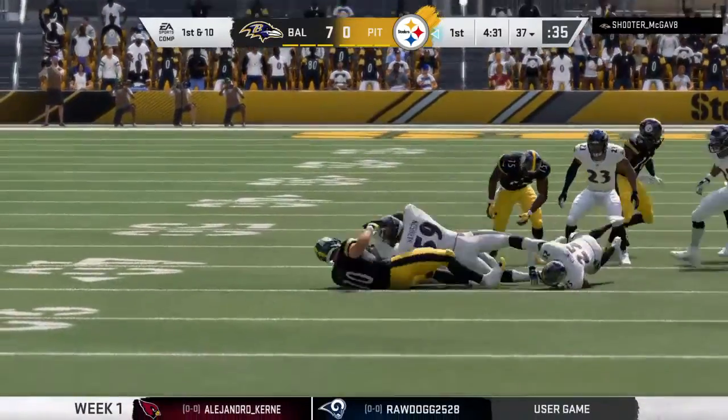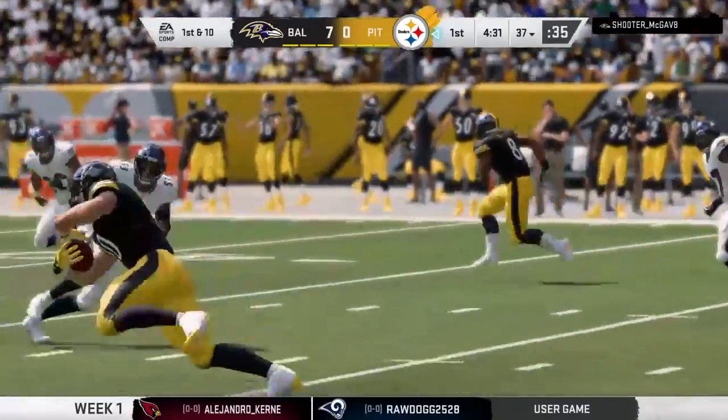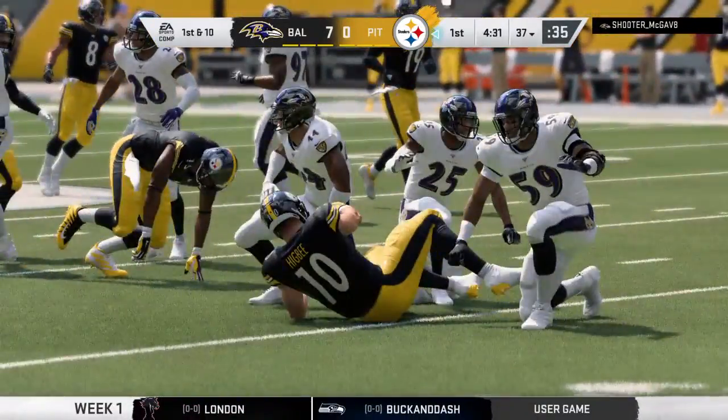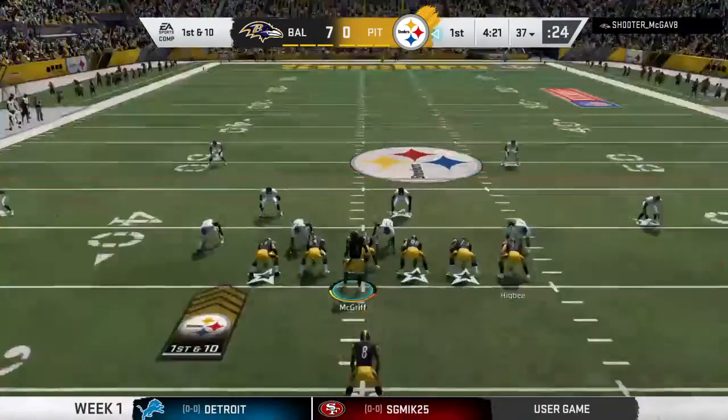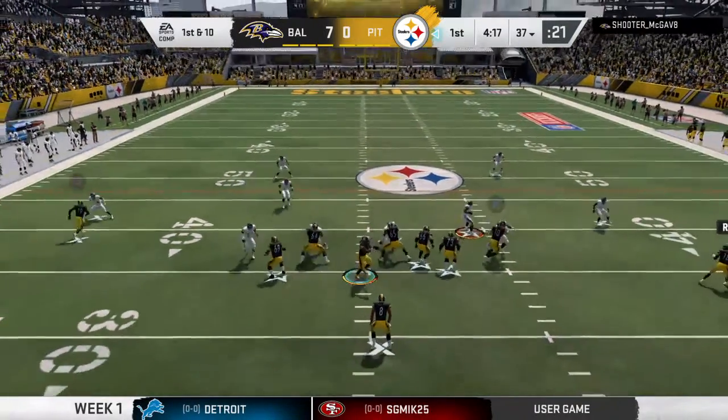One thing you're hoping for when you run drag routes, you're able to hit a receiver in stride, and he can pick up a lot of yardage after the catch. But in this situation, the defense was effective, able to stop him before he could get a good head of steam going. Line of scrimmage, the 37 on 1st and 10.